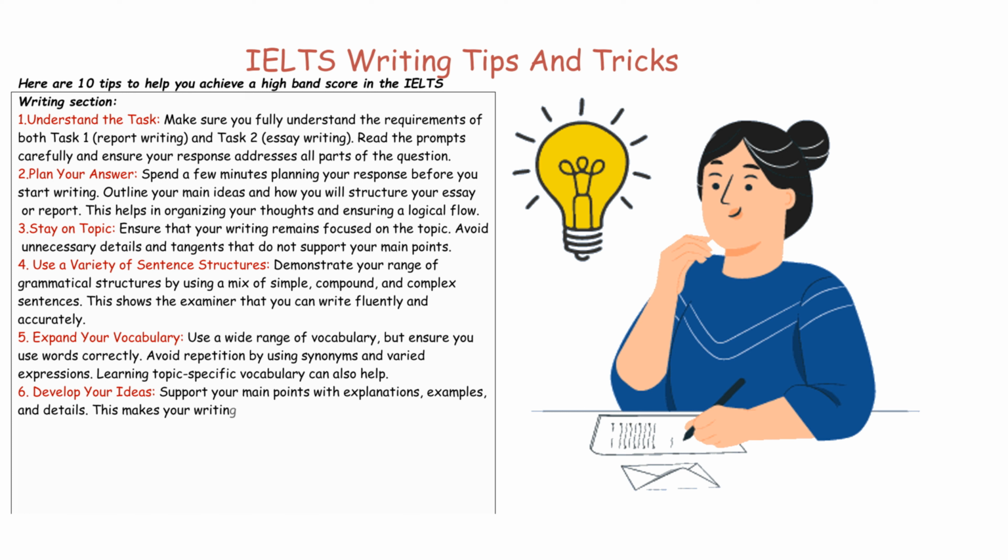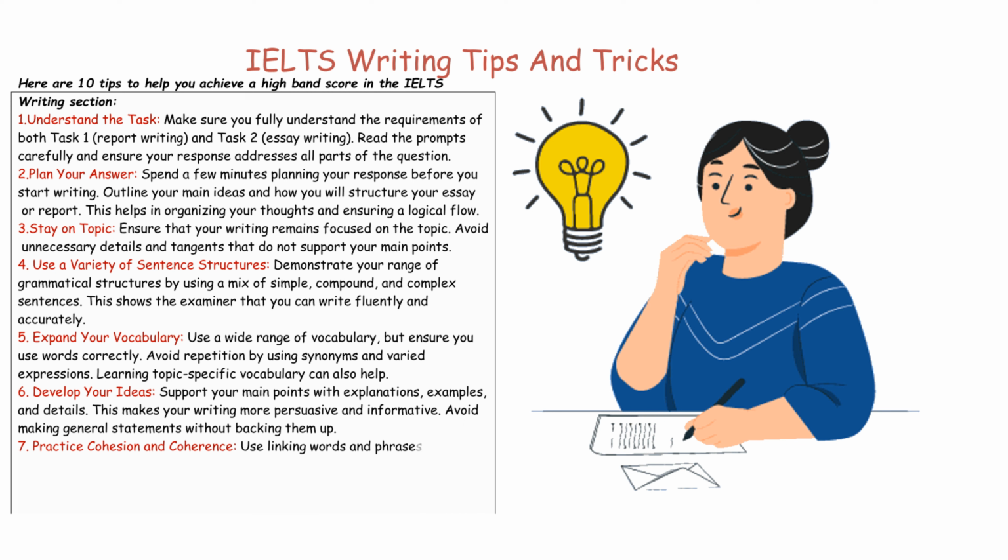Develop your ideas. Support your main points with explanations, examples, and details. This makes your writing more persuasive and informative. Avoid making general statements without backing them up.